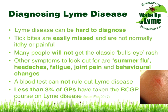It's important to note as well that a blood test can't rule out Lyme disease. Unfortunately, we don't have a good test yet for Lyme disease. They're not 100% accurate. It's also important to note that the test is likely to be negative even if you've got an infection, if the test is completed too early. It takes up to 6 weeks for the antibodies to Lyme disease to develop, and the test is testing for those antibodies.